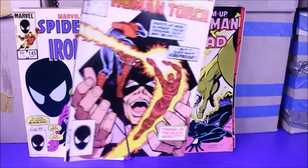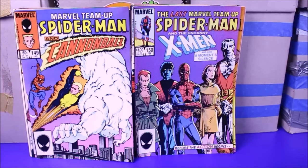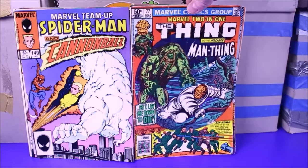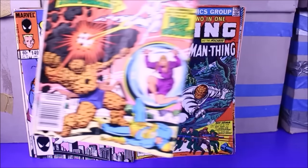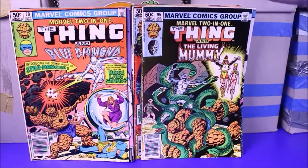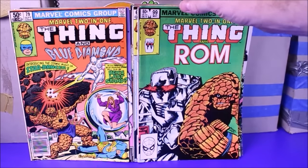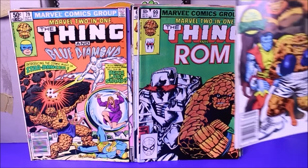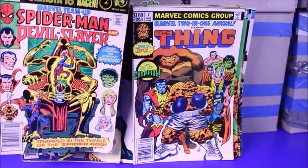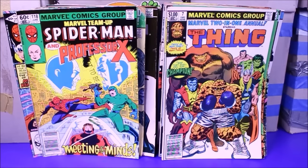145, 146, 147, 148, 149, 150, and annual number 7. I've got Marvel Two-in-One. This is one of my favorite series from when I was a kid. I don't think these higher issues are worth that much, but they're still very awesome. 77, 79, 90, 93, 95, 96, 98. And I think I have most of these because that's one series I was working on for a while. 99, annual 7. Oh, back to Marvel Team-Up. We got 94, 97, 111, 115, and 118. Okay, let me move these down.